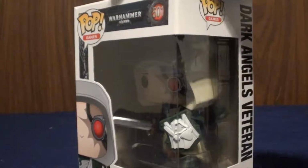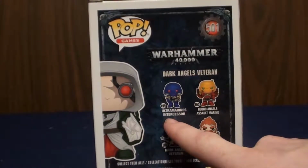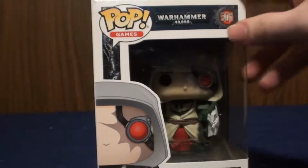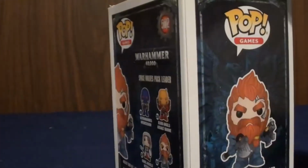Pretty cool. He looks nice. I like how he looks with the power sword and stuff. The other things in the set are the Ultramarines Intercessor. These 2 are the next 2. Really cool to have this. And then we have a Space Wolves pack leader. This one's actually kind of heavy. Really cool with him and his bolters and stuff. And yep, same 4. I need to try to find that Ultramarine.